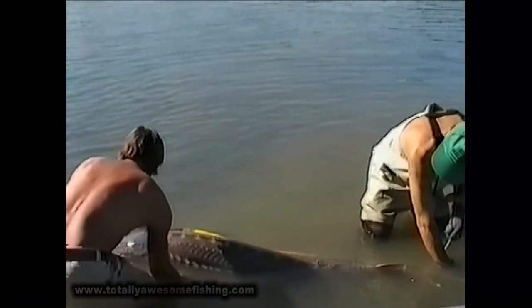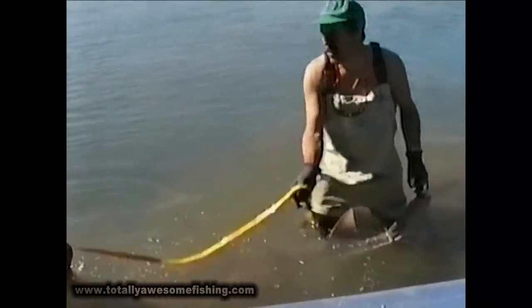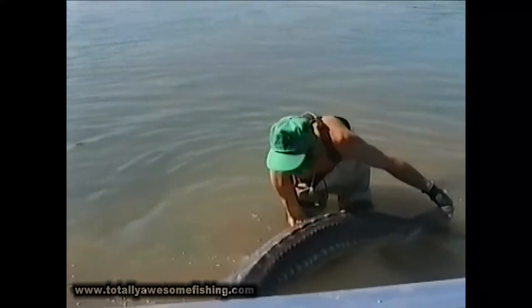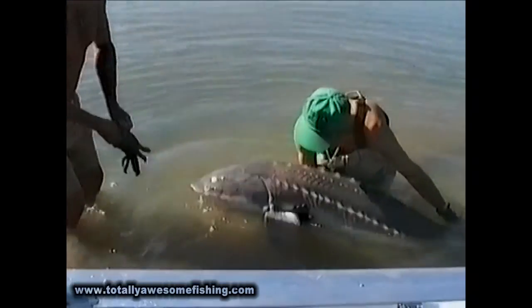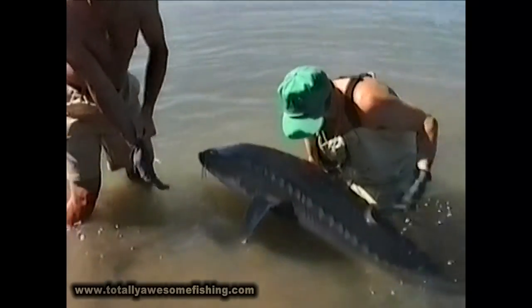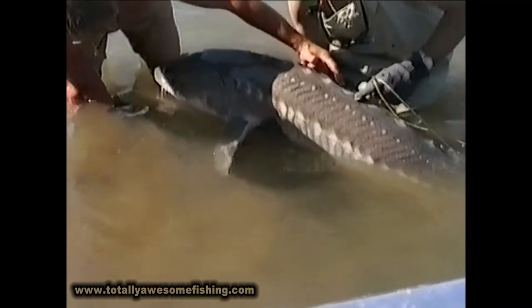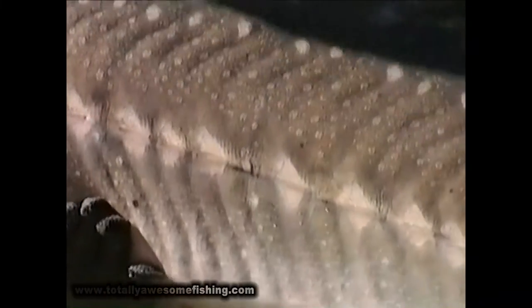Not that big, though. Not bad, no. 73 inches. What sort of weight are we going to go for? Well, it's a good 6-footer. I would say he's over 100, probably 120. And these are the sharp ones, yeah? These are bony platelets on the back. These have been worn down over years. But on the sides, these are like stainless steel gloves. You see how that catches on your finger. Yeah, very, very sharp. So, let me grab the tail.